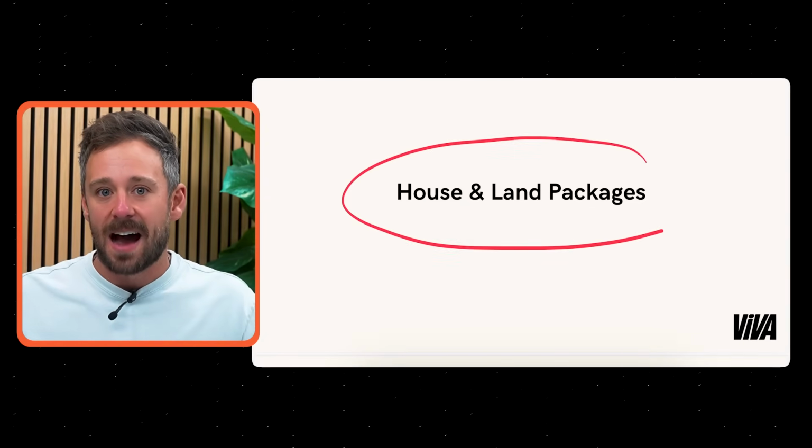So what is a house and land package? Well, it's exactly what it is in the name. It's a house that is sold with a piece of land that you can then go and build as a real estate investor. Now, the problem here is that these types of properties are not good investment properties.